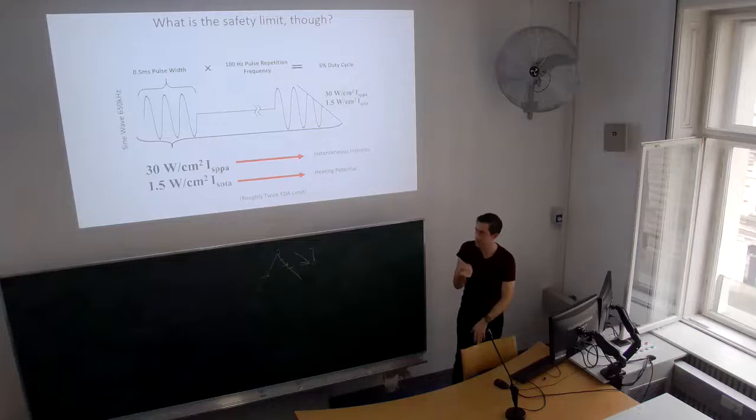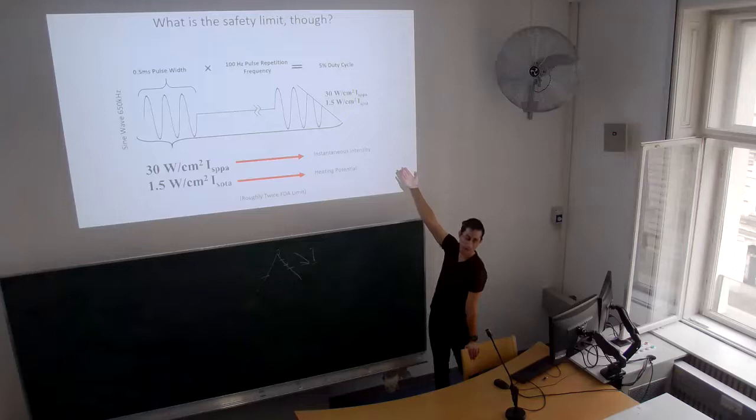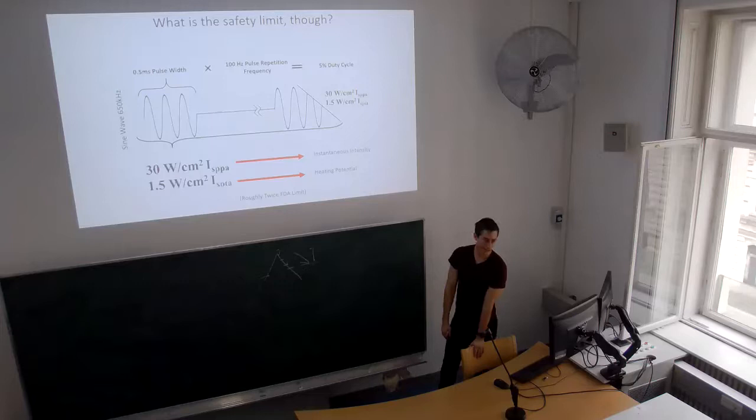Whereas the temporal average, which is the average intensity over a second, because if it's on 5% of the time, then for every given second, it's 5% average intensity relative to the instantaneous intensity. So it's 1.5 instead of 30. 1.5 is 5% of 30. Does that make sense?